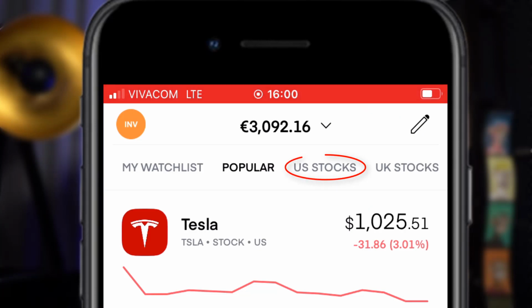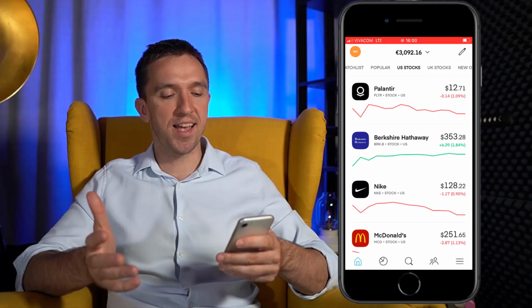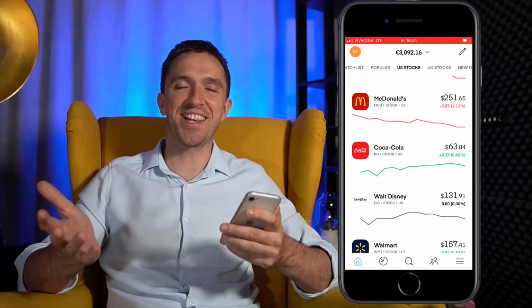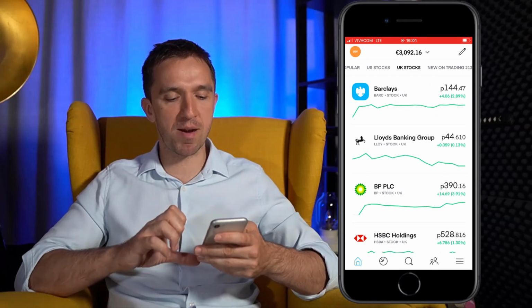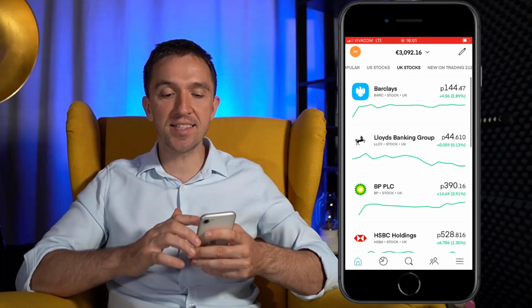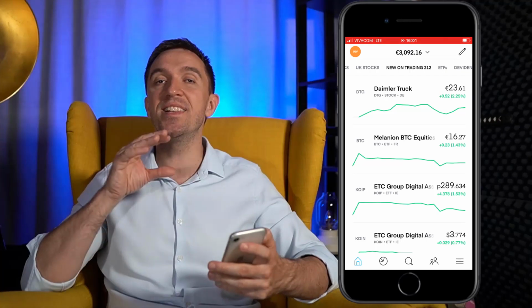Then we have the US stocks. These are all stocks coming from the United States, and we have McDonald's and Coca-Cola, which makes it easy to recognize they are stocks from the US. And then we have UK stocks, Barclays, HSBC Holdings, and then we have the new on Trading 212, which means these are stocks that were recently listed.